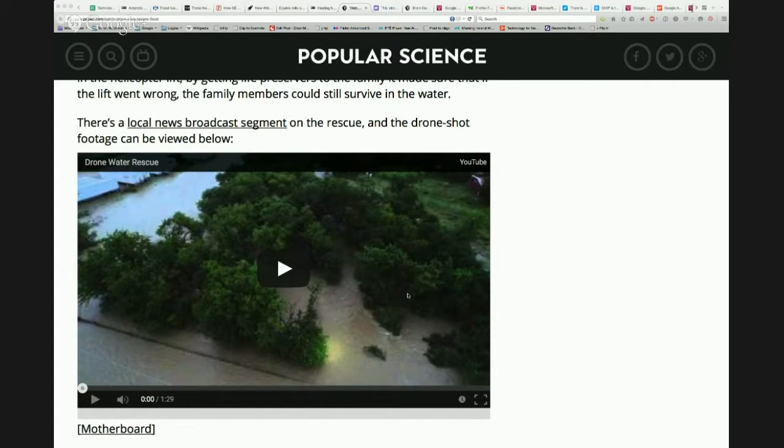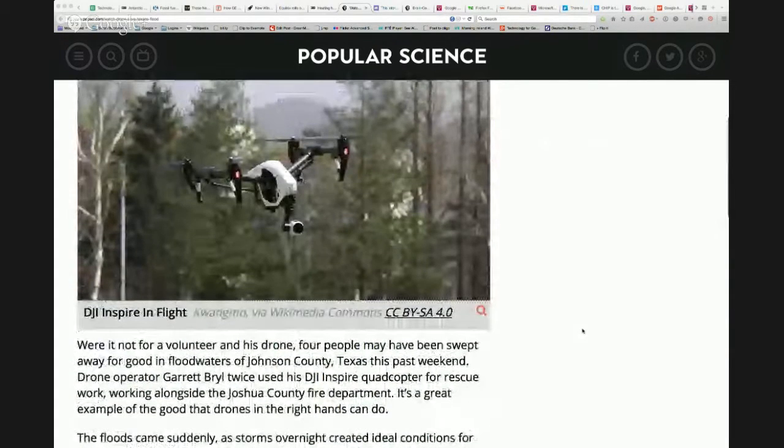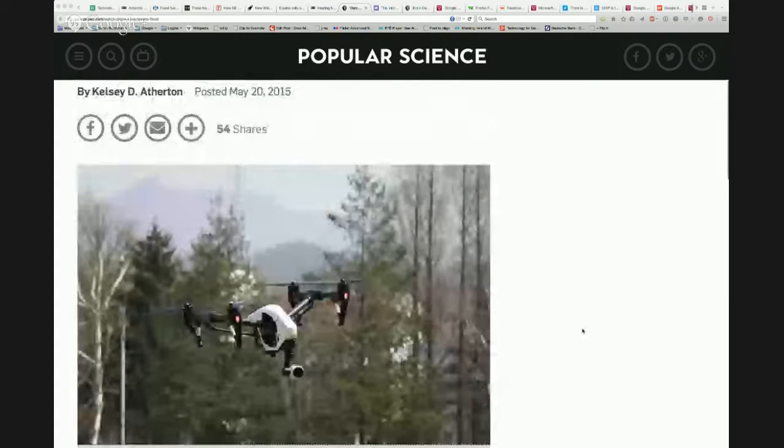So basically, there's a lot of talk about how drones are evil. Whereas drones are not evil, it's just depending on how you use them. It's like a lot of these things, they can be used for bad just as well as good. Absolutely. In this case, they're being used for serious good, for saving people's lives.